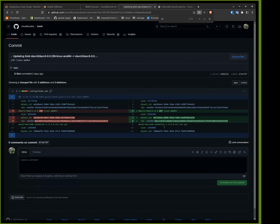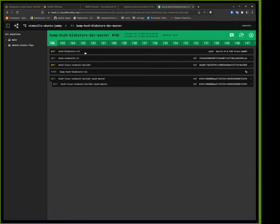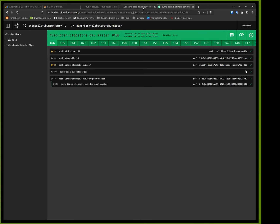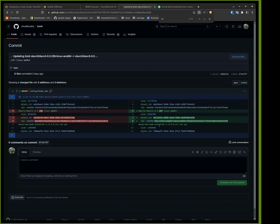I don't know. Maybe. Why do we have it in both places then? I think it's because the Bosch director can work on older stemcells, so otherwise you would be tying yourself to a specific stemcell if you need newer versions of the CLI. Because here we are at version 240, and here we have 237.